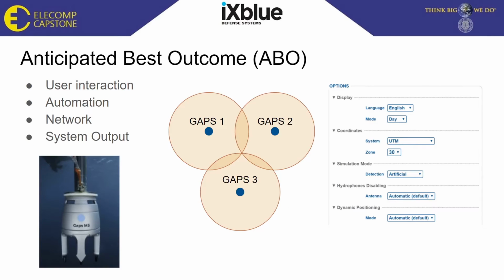Our project is a software and hardware prototype system that will allow the cooperative operation of multiple GAPS units. The system will track a beacon as it travels between the ranges of each GAPS device. Our best anticipated outcome for this project is to have a functioning software prototype as well as documentation for the software and hardware of the system. We intend to test our system with live data in the field, if possible, in the future.